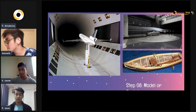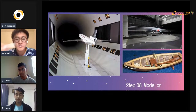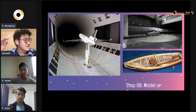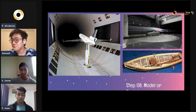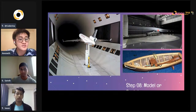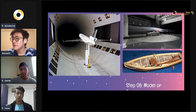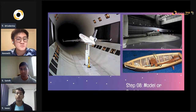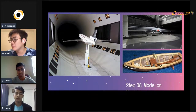But look at this. We always want to create a model, because if we make a full-size plane that we want to fly in the air and we don't make a model first, what if it doesn't work? What if it just breaks down? What if it can't fly? What if it can't generate enough lift to get off the ground? What if it needs a longer runway? So we want to always test these. Same for the car. What if it can't travel fast enough? We always want to think of these.